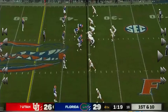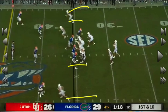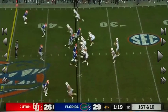Now Florida's getting to play a football game they much prefer that suits their strengths. Utah now going to go with a 4 receiver set. Of course, there are still 2 tight ends in there, so they're still running 12 personnel. But either way, Florida's now playing a much different game, right? We have 5 linemen here, 4 rushers. They're going to send the running back out. So Florida now in a more typical pass rush situation on 1st and 10.